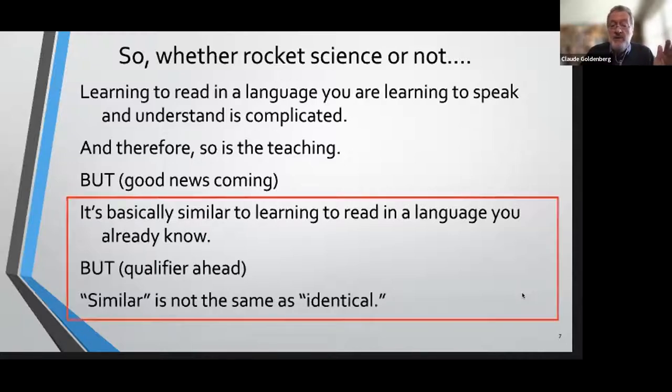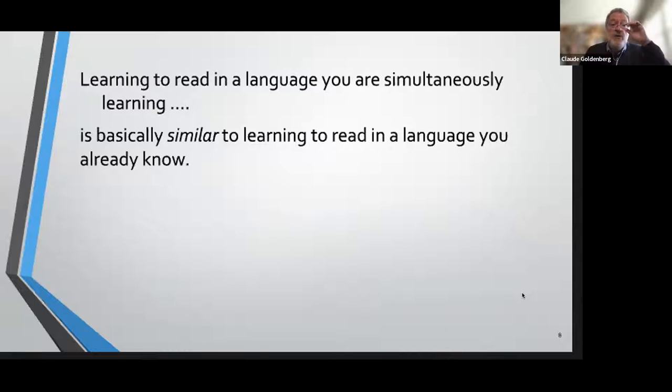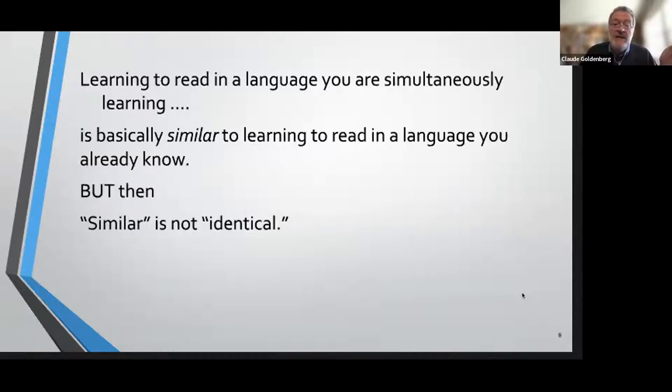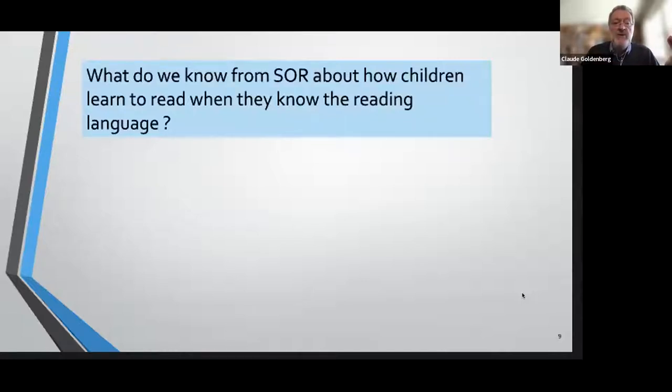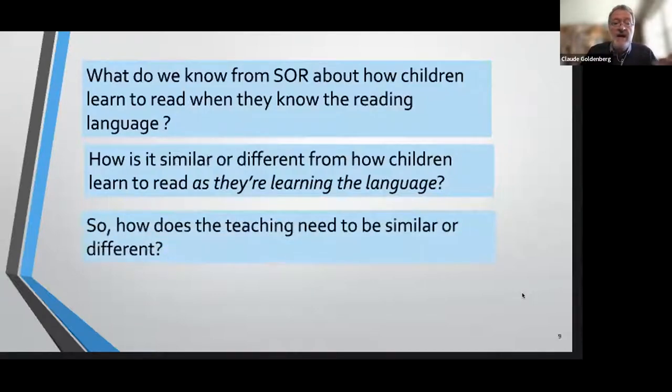This is the basic argument that I'm going to make in my comments today, that learning to read in a language you're simultaneously learning is basically similar to learning to read in a language you already know, but similar is not identical. This proposition raises three questions. The first question is, what do we know from the science of reading about how children learn to read when they know the reading language? The second question is, how is it similar or different from how children learn to read as they're learning the language? And finally, how does the teaching need to be similar or different for students who are learning the language in contrast to students who already know the language?